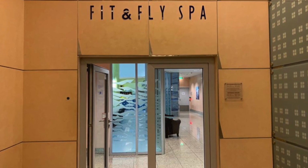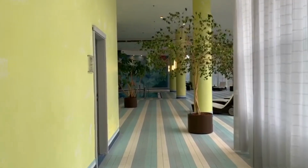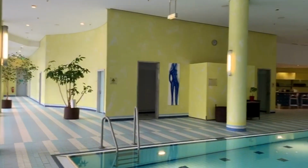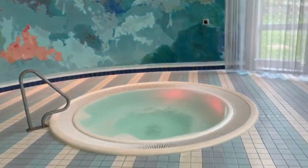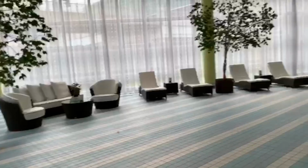It's time to check out the spa and pool area. They have a 17-meter heated indoor pool, a whirlpool, sauna, and steam room. The interior is Alps-inspired. It is super relaxing by the pool.